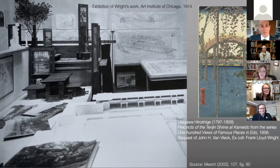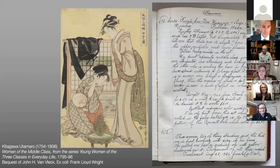In addition to giving museum visitors the opportunity to experience the prints much as Wright did, I think an exhibition could also interrogate elements of Japanism in the work of Wright and other artists, like, for example, James Abbott McNeill Whistler or Henri Toulouse-Lautrec, and that we could really do something quite rich in this area, integrating Japanese prints with the work of artists they influenced.